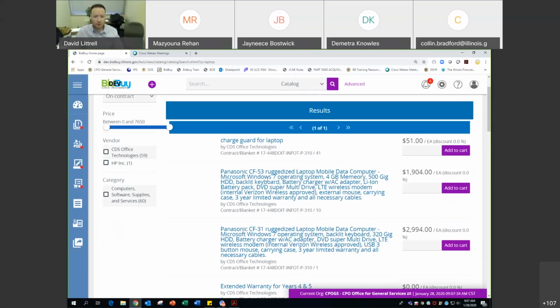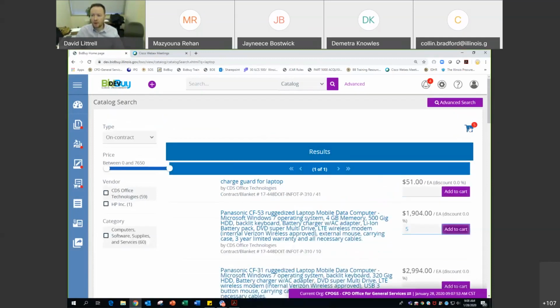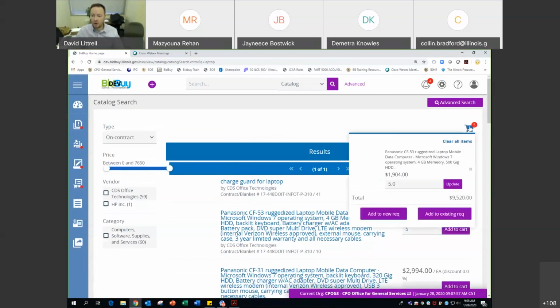So let's say we want to use this. You have your actual master blanket number there. Let's say we're going to get, let's say, 5 of those. You put in your quantity, add to cart, and then you're going to see up in the right-hand corner, we actually have our shopping cart that has 5. If I click on the cart, now, if I need to update my items or my quantity, I can do that, and then I can add to a new rec.